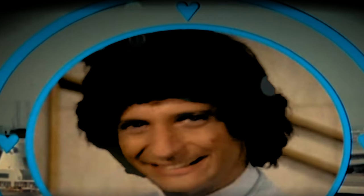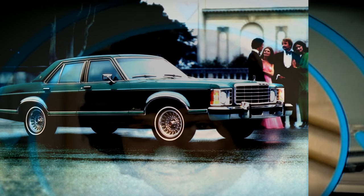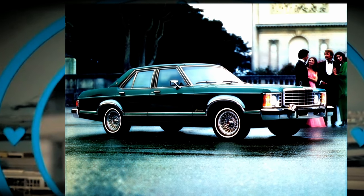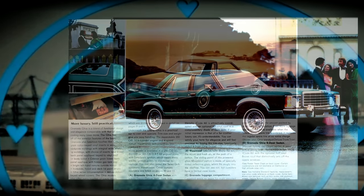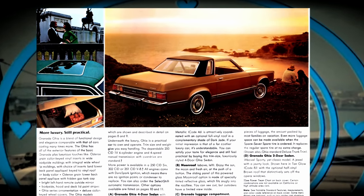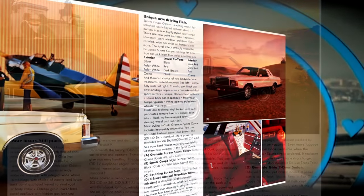Times have certainly changed, but there is no denying Granada's groovy style, which is a world away from today's automotive offerings. From the proud upright chrome grille and headlamp buckets, to the padded vinyl roof emblazoned with the Ghia badge, the 70s were personified in Granada. The Granada Ghia two-door sedan was described by the brochure as a jewel with a jaunty look, and who could argue with that?